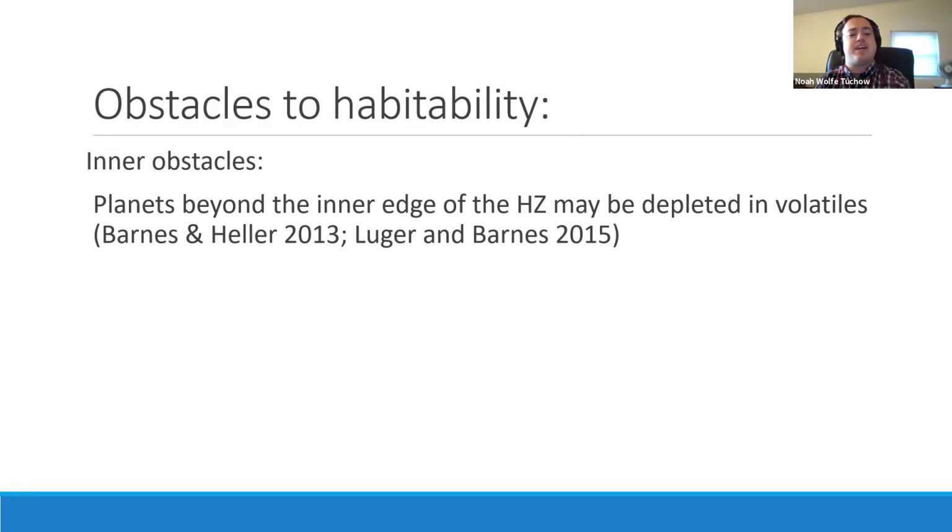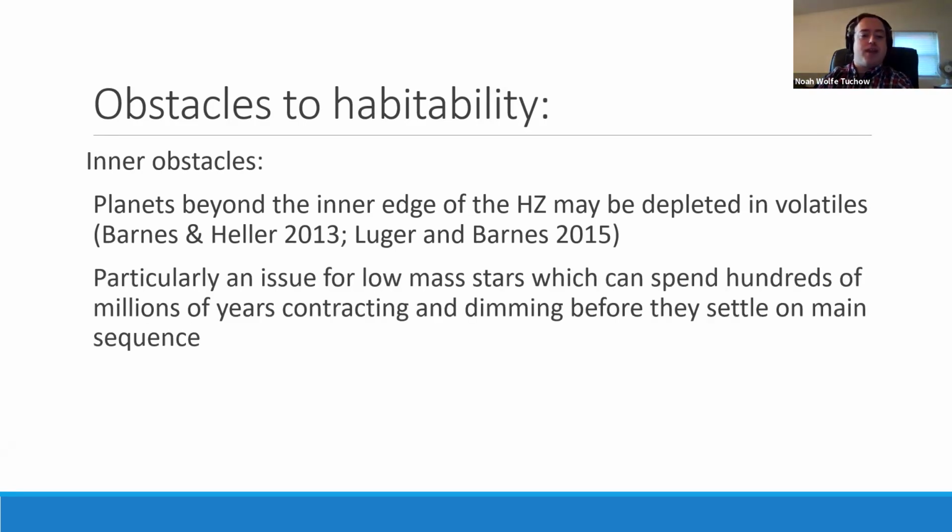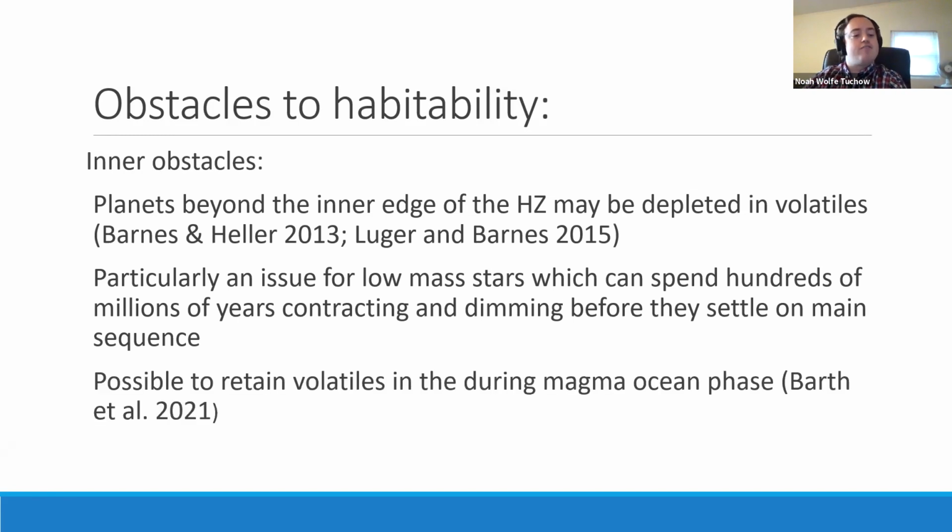They may be desiccated due to extreme UV fluxes and just high luminosity of the star before the planet enters the habitable zone. And this is particularly an issue for low mass stars, that spend hundreds of millions of years contracting and dimming before they settle on the main sequence. However, recent studies show that it's possible to retain volatiles during an early magma ocean phase. So if a planet manages to sustain a magma ocean phase for a substantial period of time, it could potentially keep the reservoir of volatiles, even if the upper atmosphere would be desiccated.